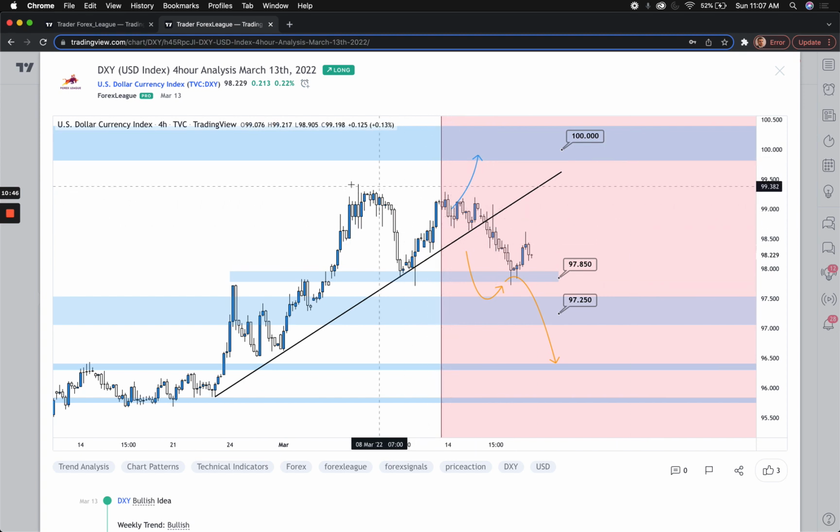Okay, so it pushed up, kind of met this prior high and failed. Volume kind of died off here. It started trickling down, and then price action dropped down towards 97.85. So it's still technically bullish. We didn't break this higher low yet. I'm going to have to reanalyze this and show you guys what my thinking is behind this.